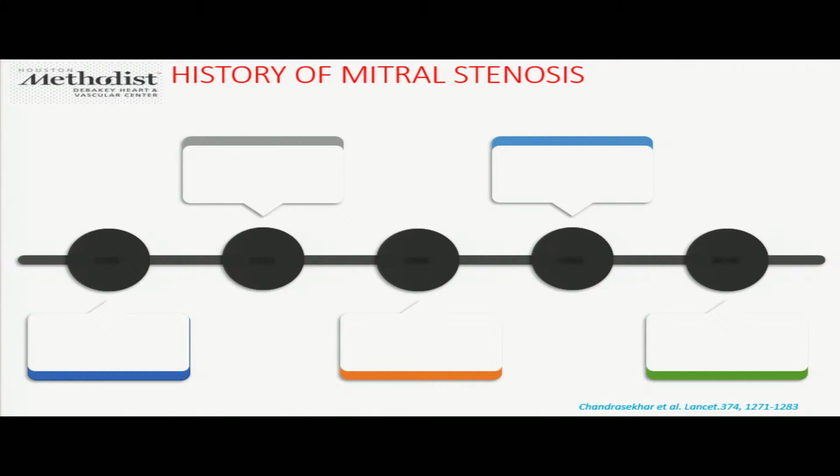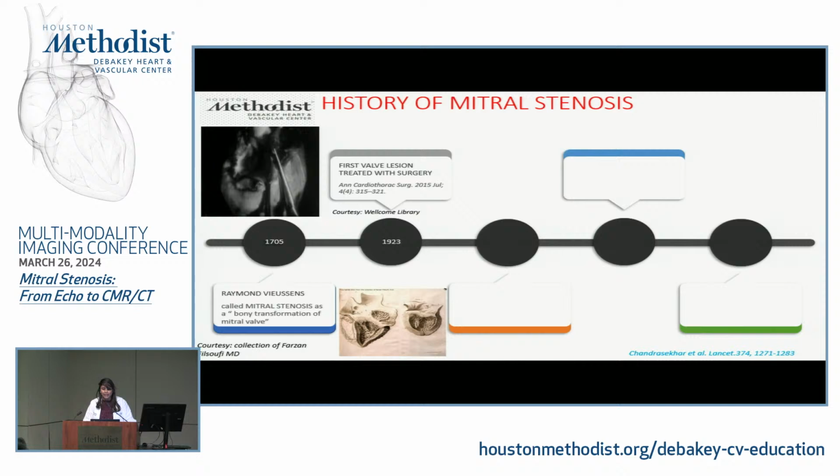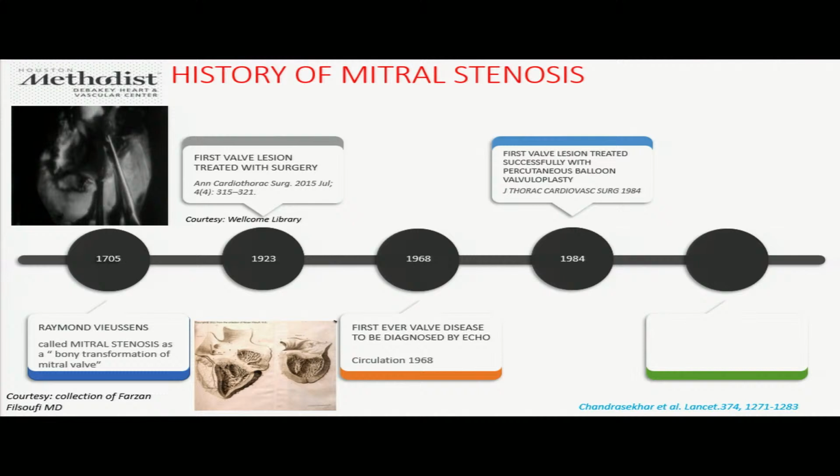Well, let's learn some of the interesting facts and history about mitral stenosis. I'm not sure how many of you are aware, it was actually the first valve lesion described, by Dr. Vucins in 1705. Can you imagine that? He described this as bony transformation of the valve, which is amazing. So we have been dealing with more than 300 years of mitral stenosis. It was the first ever valve lesion treated by surgery in 1923, and the first ever valve disease to be diagnosed by echo was mitral stenosis, in 1968. And the first ever valve lesion treated successfully with percutaneous balloon valvuloplasty, in 1984.